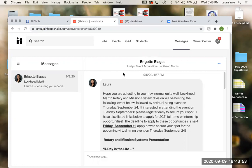There are companies like Gulfstream who have registered that hire rotational co-ops, and they do hire freshmen. So there definitely are companies that hire freshmen. And I definitely do encourage you to attend. And if you're kind of new to this, which I assume you are, I would definitely recommend attending the group sessions for this year. Is there a way we can see what the prerequisites will be?